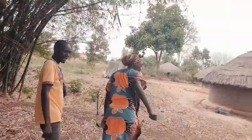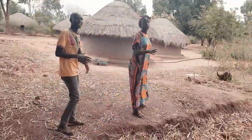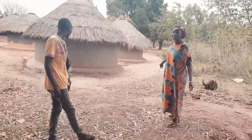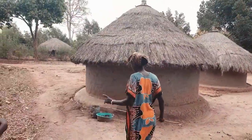So here now we are entering the home. You can check how the setup is. And you see how beautiful this place is. This is a typical African homestead. Acholi.